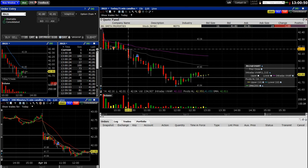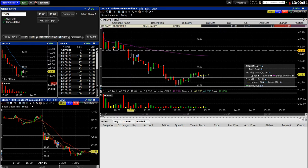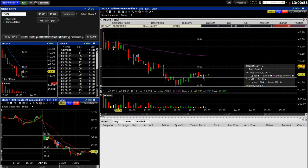And then what happened? Big drop down. Big long wick up for the next 5 minute candle. So buyers tried to bring it up, sellers brought it back down, and then this is what happened. I wanted to get out some at 41.90.